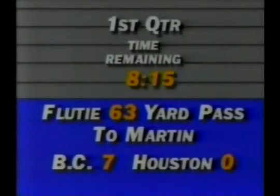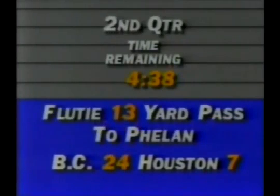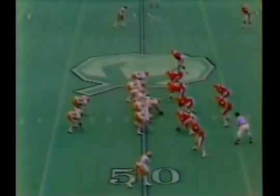Let's look at a scoring summary of what has happened in this football classic here today. In the first quarter, Flutie, a 63-yard pass to Martin, put Boston College out in front. Then Flutie, an 8-yard pass to Stratford. 14-0 it was at that point. Allen then returned the kickoff 98 yards to make it 14-7. And then Snow, a 31-yard field goal to make it 17-7. Flutie, a 13-yard pass to Phelan. Strahan, a 2-yard run, and it was 31-7.